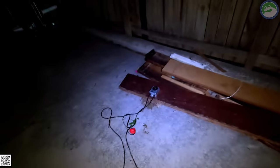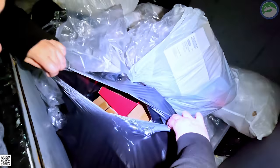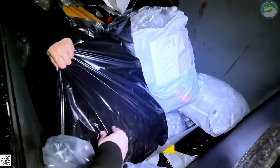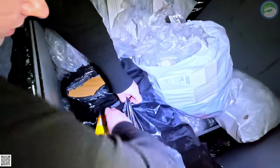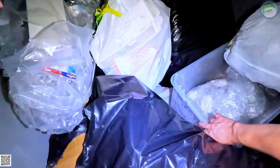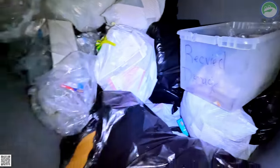My stuff's still here. What's that? Cork? What's that there? Just boxes. Mom, there's something in here. K cups? Ooh, yes! Thank you! Is that a container right there? It might be. It says received. Oh, no. That's gross. Yeah, it's gross in the bottom.